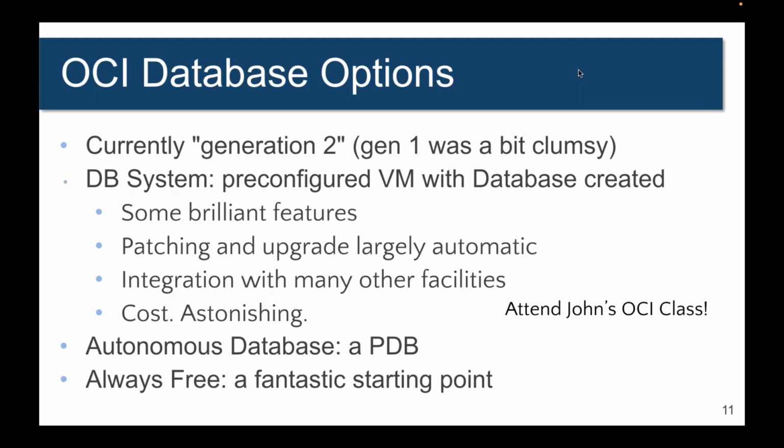You get a load balancer, you get a load of networking stuff. And what you get with always free is enough to get a basic system going. Once you've got it going and built, then migrate perhaps to the larger scale environments.